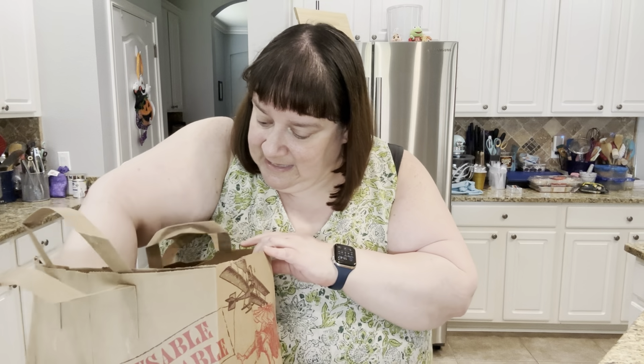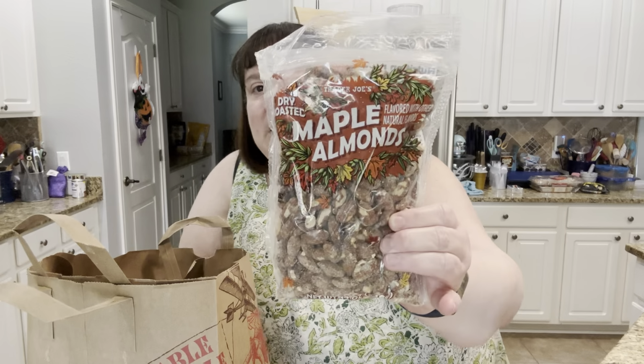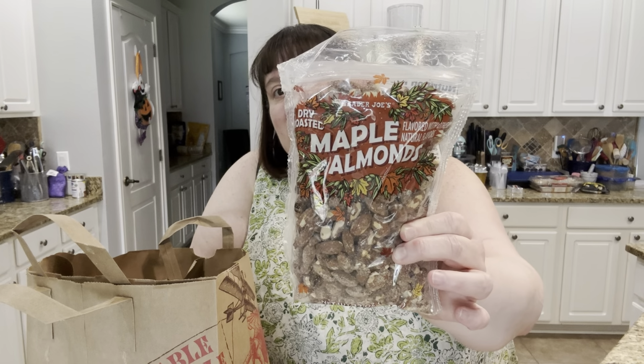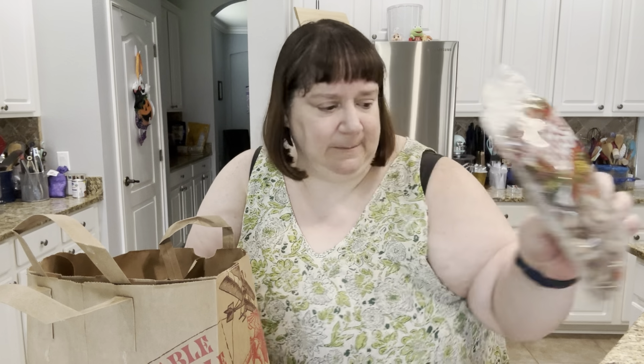And then I got these last year too, and they were a big hit, the maple almonds. You can do so much with these. You can put them on your yogurt. You can just grab a couple as a snack. You can top pancakes with them. You can put them on cupcakes. There's so many uses for these, but they're really, really yummy.